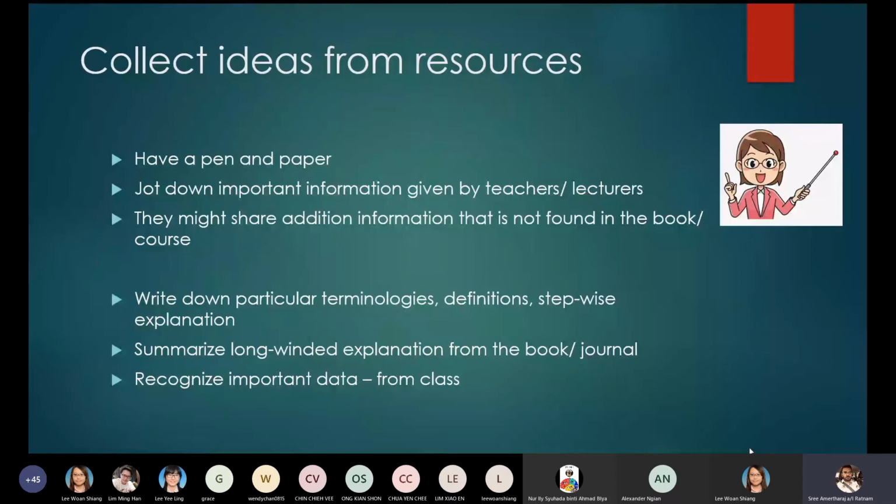This is only for the drafting part. We never really go into doing the notes yet. This is just a draft of your notes. And then, summarize long-winded explanations from the book or journal. Most of the time, students read their reading material and put effort into creating a note, but end up just rewriting every single thing, because you think that everything is important, every word that you read. Some students just remember word by word and then spit it out like that, in note making or even in the examination, which I would say is not to say wrong, but there's a risk.